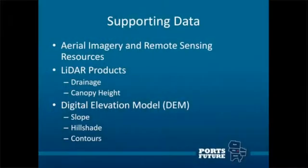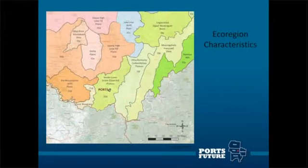We also use a digital elevation model, or the DEM, one of the most widely used data resources in GIS. It helps us to decide the slopes, the hillshade, and the contours of the entire site. We also used the regional resources that are available from the state of Ohio and other sources.